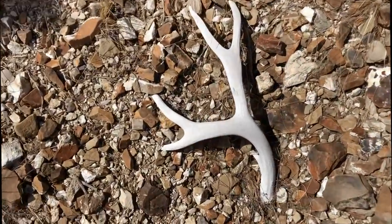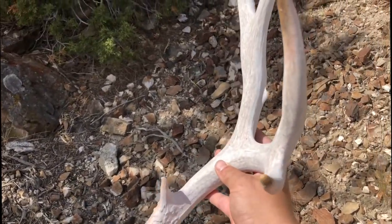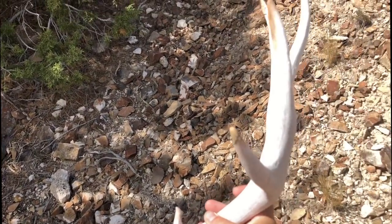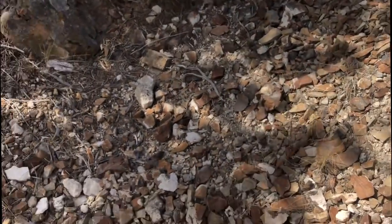But cool, not a bad four. Wanted to do a cheater back there. Nice tall G2. Sweet. Heck yeah. Let's go stack some more.